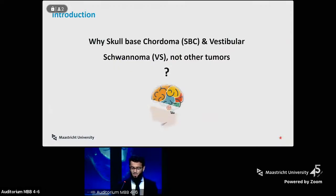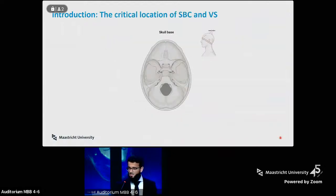So why skull-based chordoma and vestibular schwannoma and not other tumors? I chose skull-based chordoma and vestibular schwannoma as they are challenging skull-based tumors, and the evidence of the available treatment choices is still weak. This diagram is to show where the skull-based chordoma and vestibular schwannoma can be found within the skull base. If we take an axial slice of the skull base, this is how it will look.